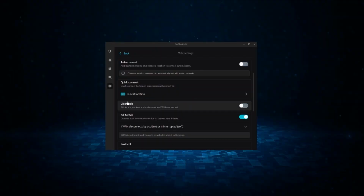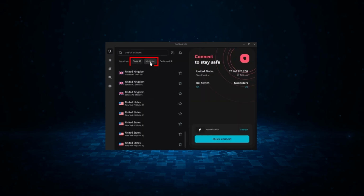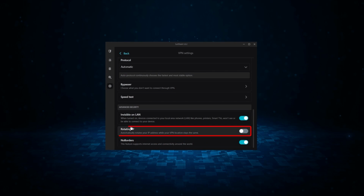Now, it might not be as fast as these two, but it offers the essential VPN features on top of some bonus ones, like an ad blocker, two types of specialty servers, as well as no borders mode and rotating IP, which can be very useful in restrictive countries.